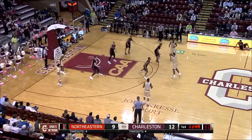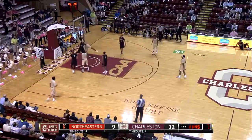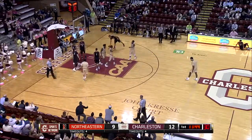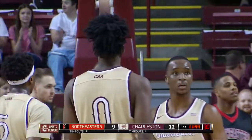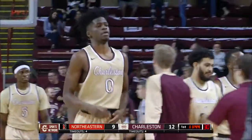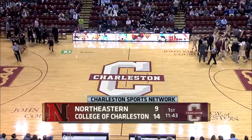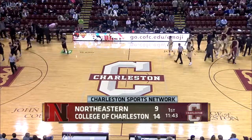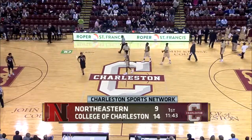Marquise now has it on the right wing. 10 seconds left on the shot clock. Joe gets into the middle of the paint. Over to Chavez Goodwin. He'll go up and he slams it home with 2 hands, and he's fouled. Charleston able to pass through the zone, and the freshman out of Columbia, South Carolina, Chavez Goodwin with the 2-hand flush and the finish. And welcome back to the Charleston Sports Network. Charleston leading Northeastern 14-9, 11:43 left to play in the first half.